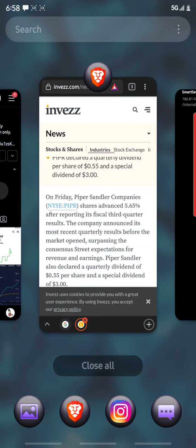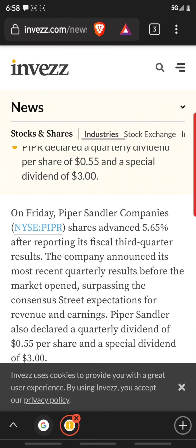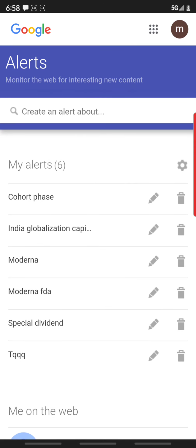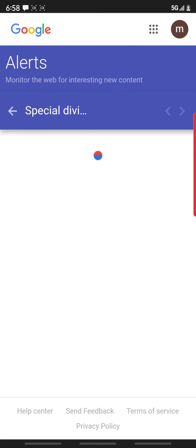If you want to find out more about a special dividend, you could, of course, go to Investopedia or watch a couple other YouTube videos. I think I have a video on special dividends as well. So let me tell you now how I find special dividends. Google Alerts, as you know, is a very useful tool for my trading. One of the keywords I look for is special dividend.